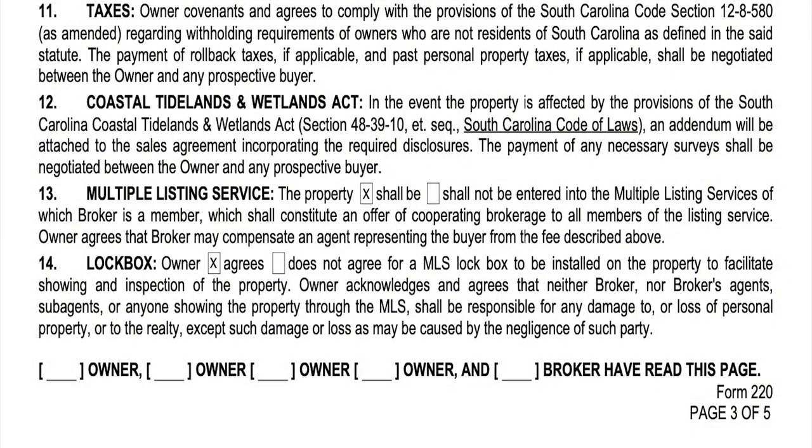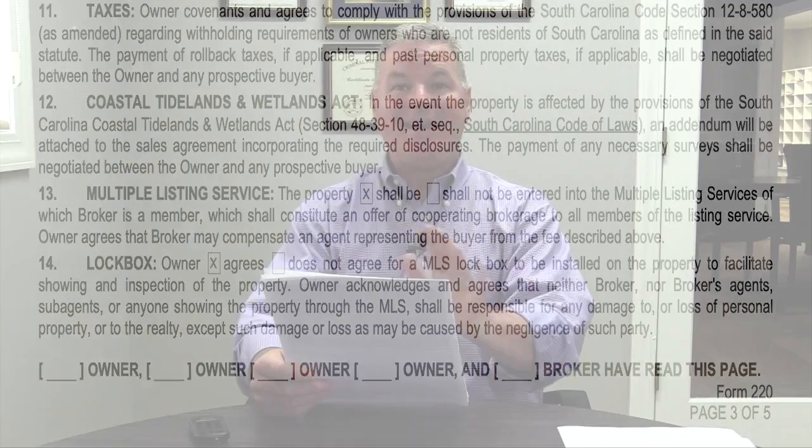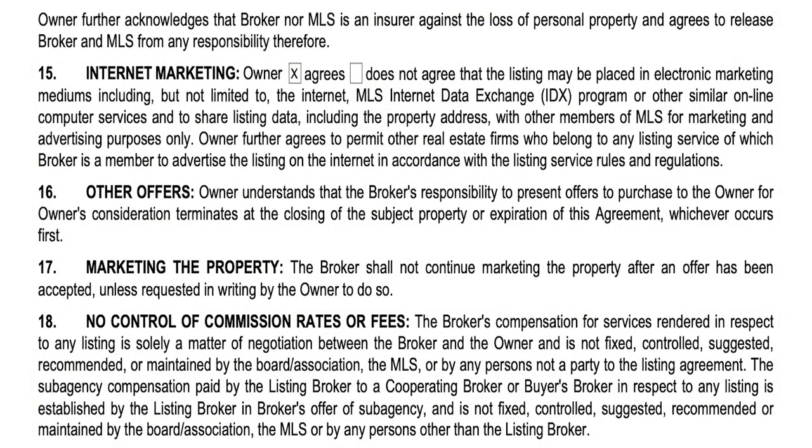It says, owner acknowledges and agrees that neither broker nor broker's agents, subagents, or anyone showing the property through the MLS shall be responsible for any damage to or loss of personal property or to the realty, except such damage or loss as may be caused by the negligence of such party, by the negligence of the person showing. Okay? It says on page 4, top of page 4, owner further acknowledges that neither broker nor MLS is an insurer against the loss of personal property and agrees to release broker and MLS from any responsibility therefor.